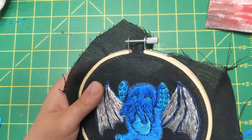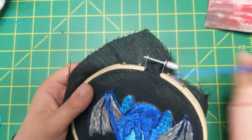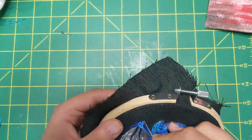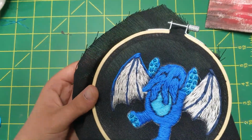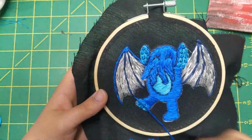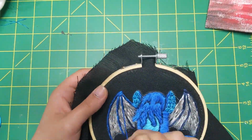So here's where I decided to outline that boning from the wing again, but in a color that matched the color of his body, because I thought it looked a little disjointed to have the dark blue used as an outline and also be the main structure for the wings. So I re-outlined it in that light blue.